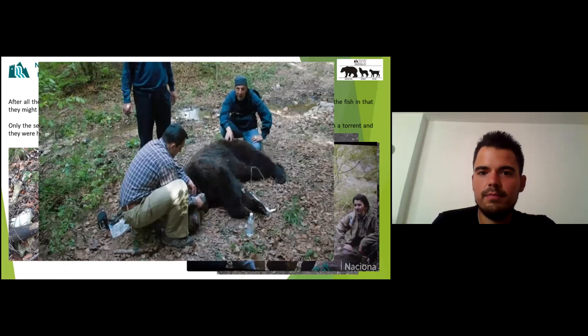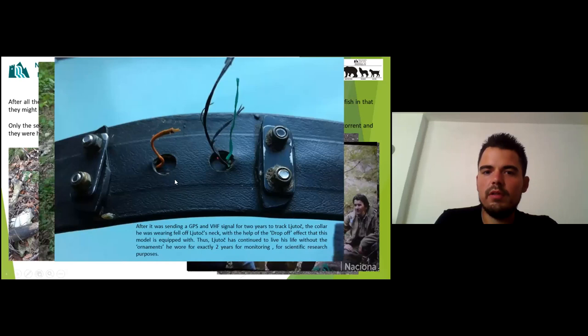And this is the telemetric collar. This collar was sending a GPS and VHF signal for 2 years. We tracked our first bear, named Dukic, and the collar he was wearing fell off the neck with the help of the jaw pop-off method, because every one of these collars is equipped with it, so we do not lose the collar in the wild. And the bear, which was named Dukic, has continued to live his life without these so-called ornaments. He wore them for 2 years for scientific research.